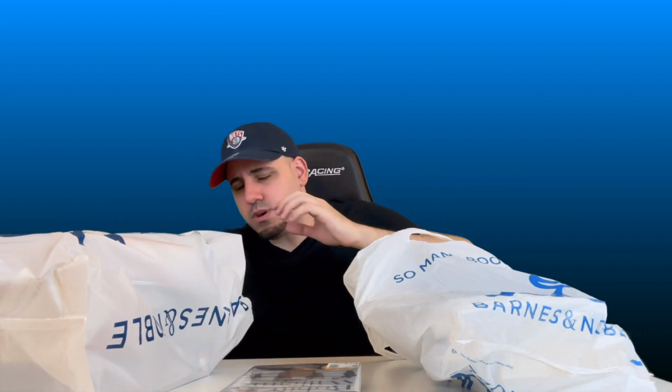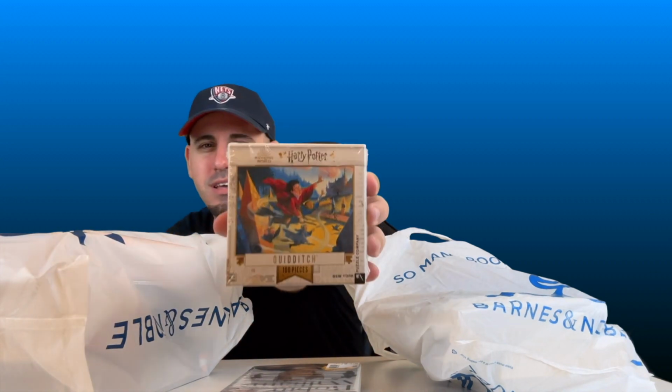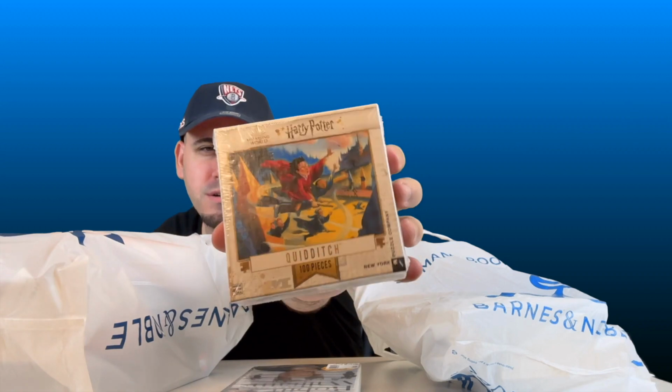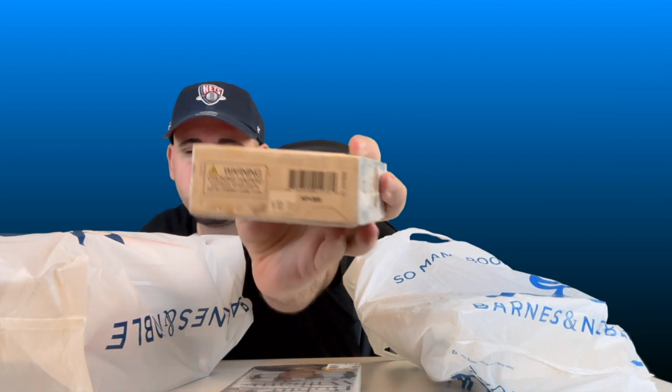Now, they also have random toys, puzzles, and games there, so I did buy a puzzle. If you watched my recent Harry Potter Christmas unboxing product review with the book covers, I mentioned how I thought I bought one from here, and I did, but it wasn't the book covers, thank goodness. Otherwise it would be a duplicate and a waste. This is actually Harry Potter Quidditch, 100 pieces. It's a small puzzle, but if you love Harry Potter, who doesn't love Quidditch? This was 10 bucks, so a little pricey for 100 pieces.